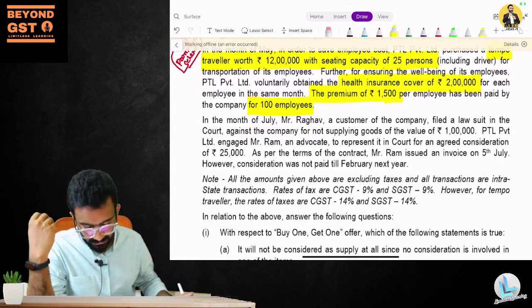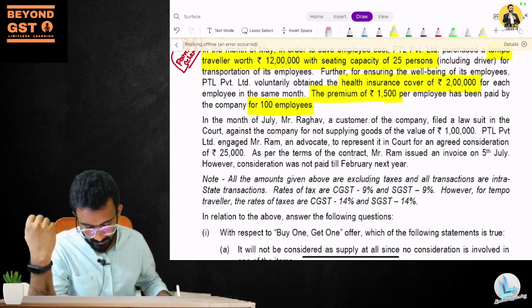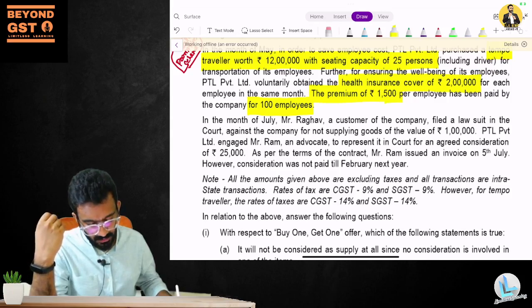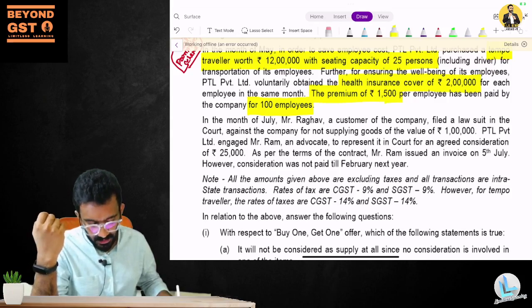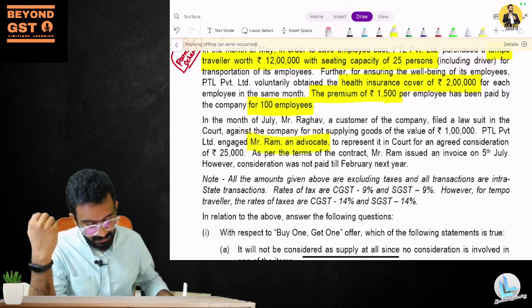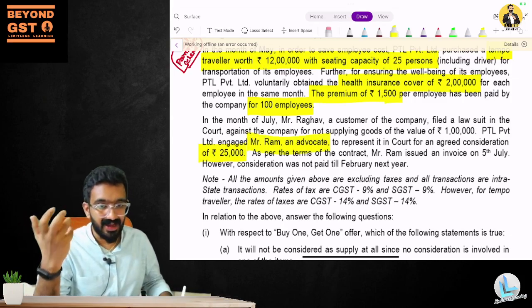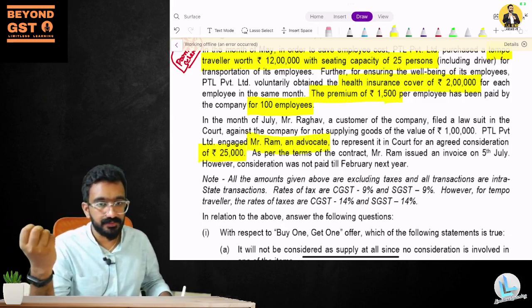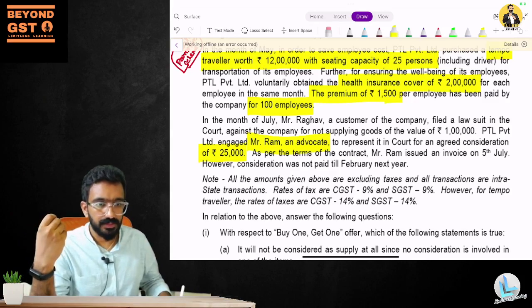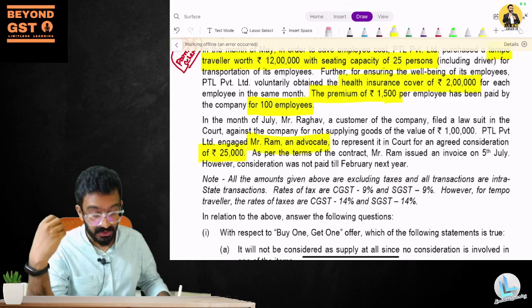In the month of July, Mr. Raghav, a customer of the company, filed a lawsuit in the court against the company for not supplying the goods of value of 1 lakh. PTL Private Limited engaged Mr. Ram, an advocate, to represent in the court for agreed consideration of 25,000. So Mr. Ram, an advocate, provided services to PTL Private Limited. You have to think about what happens when an advocate provides services to a registered person.